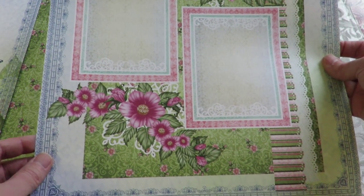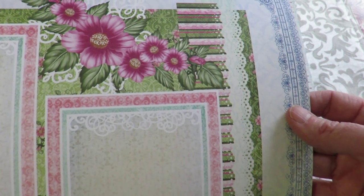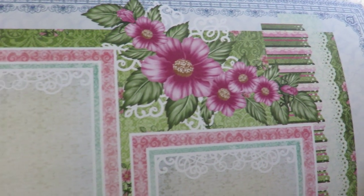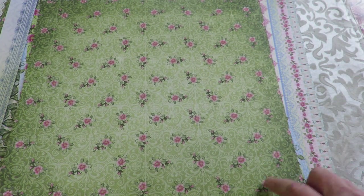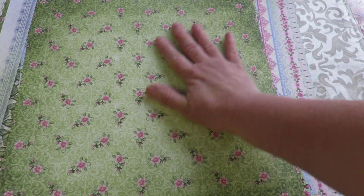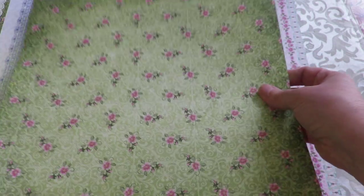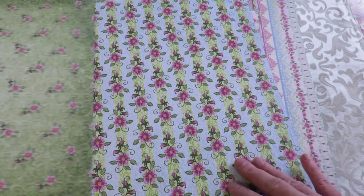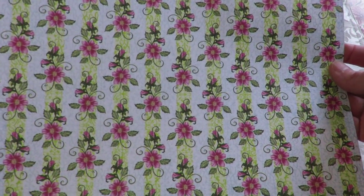full layout. And a little taste of all the papers so that you can either just go to it and put the pictures in, or you can add some of your own decorations. There's a nice green with the pink, and the papers are just so, I love the quality. They're so soft and sweet. And again, American made from an American company. Love to support American companies.